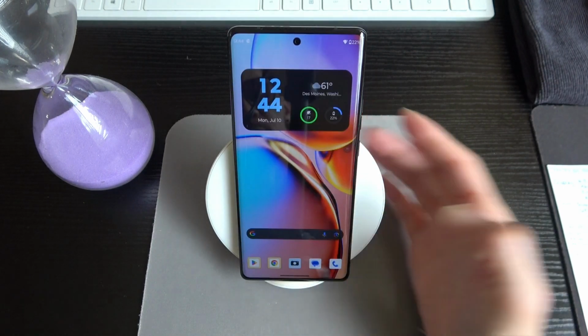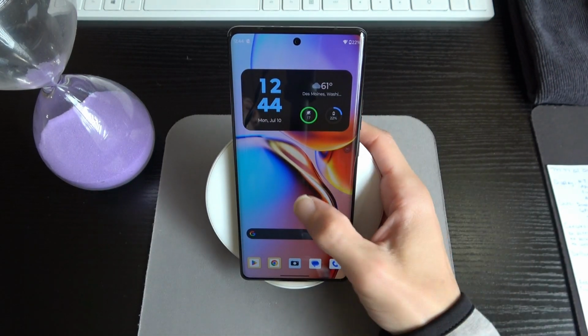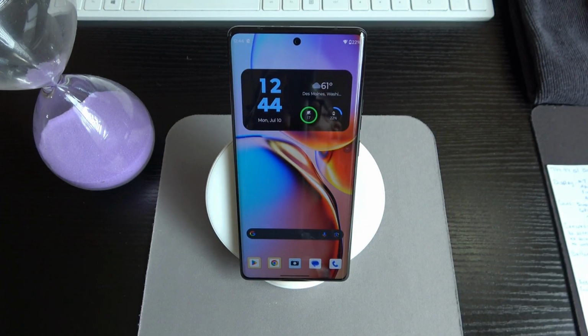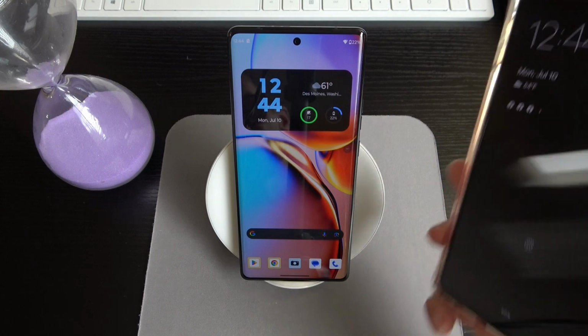Fingerprint sensor, super quick. Just to let you guys know, the fingerprint sensor is an optical under-the-display fingerprint sensor. It works like a charm every single time. I've had no problems at all whatsoever with the fingerprint sensor.